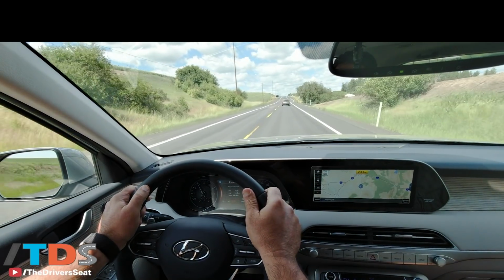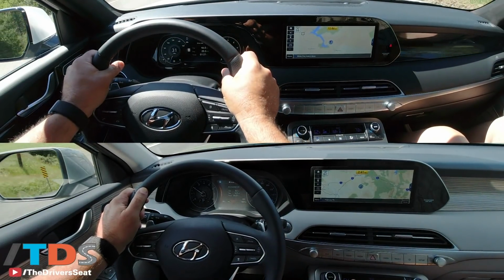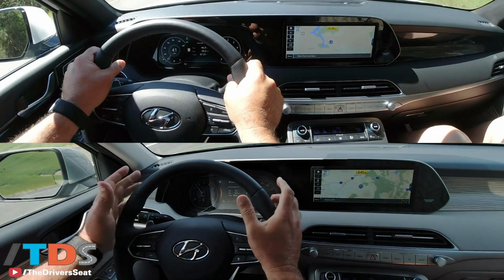Even though the Palisade doesn't replace an outgoing Palisade, it replaces an outgoing three-row SUV made by Hyundai. And it's larger in every way, has a lot more headroom. One of the cool features is the double sunroof. We've been talking about panoramic sunroofs for a long time, and Hyundai said by going with a double sunroof, you're going to get more headroom, and kudos to them for doing that, because we've really experienced that today, and it's been very pleasant. Earlier today, we were in the top-of-the-line Limited Palisade, and now we're driving the vehicle that is going to be more of the high-volume trim, which is the SEL.